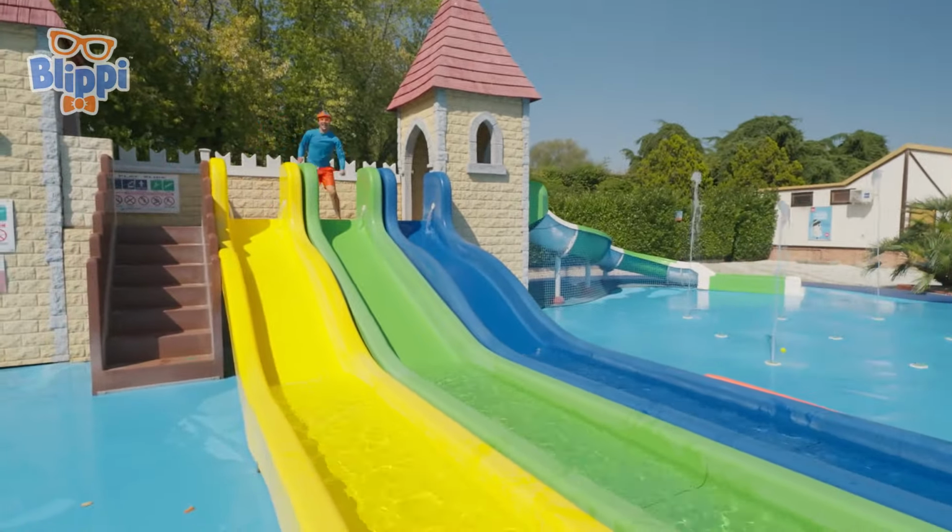Uh-oh, I missed, but that's okay. Just need a little more practice. Let's take one more shot. Okay. I think you can do it. You ready? Try it again. Let's go, Blippi. Are you cheering Blippi on? Come on, Blippi. All right.